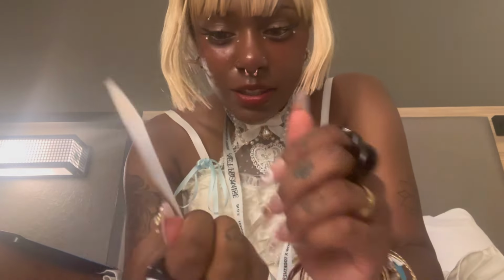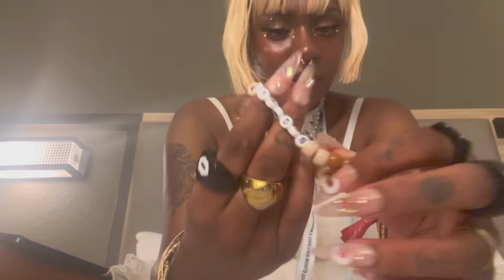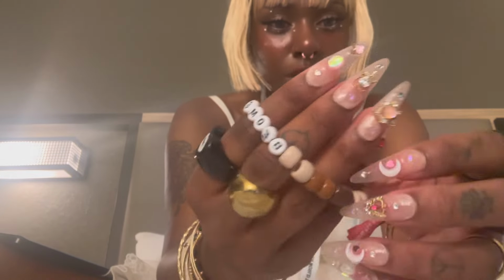So I got this Soobin freebie, which is so cute. That's the first freebie. This is out of order, by the way, because I got so many freebies. Girl, I don't know who came first. Then I got this Beomgyu little bracelet. I think I'm actually gonna wear this. This is actually so cute. I love the color scheme on it.